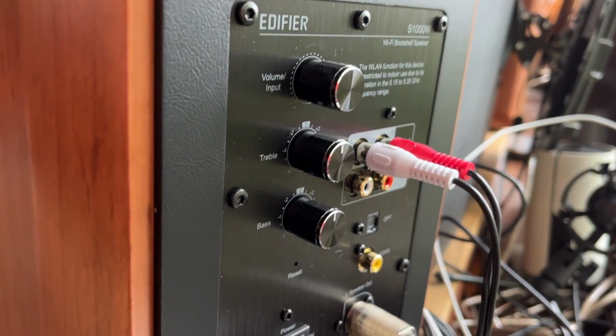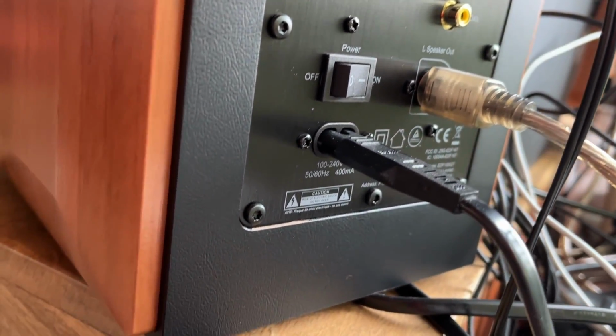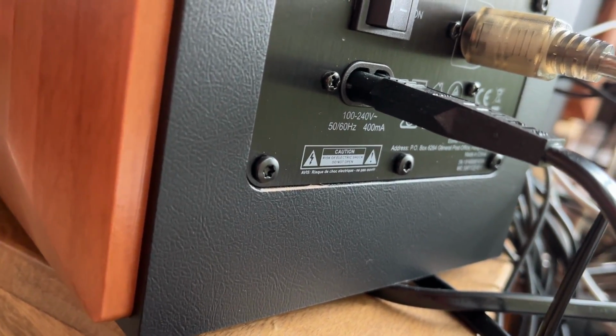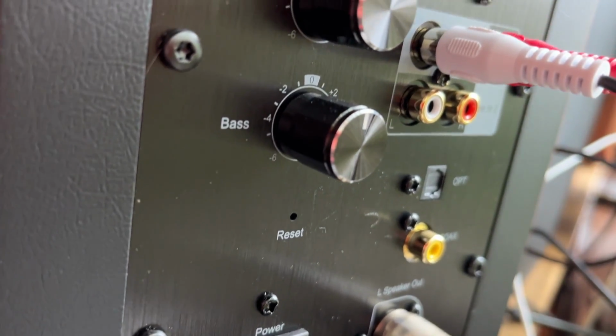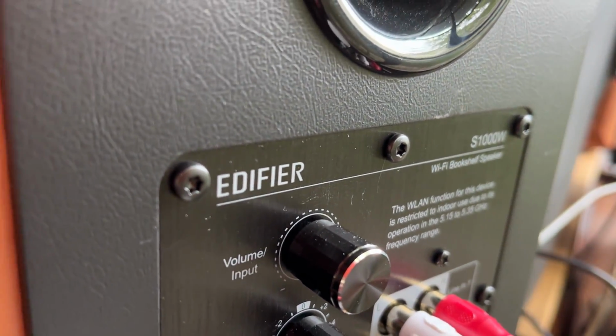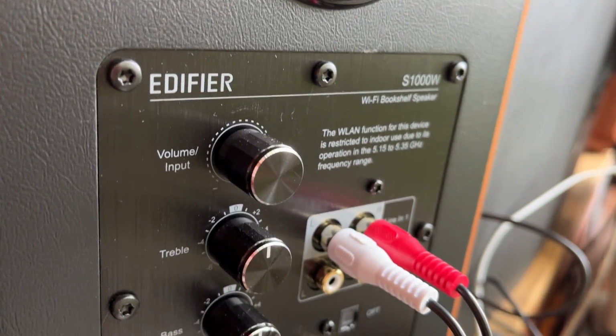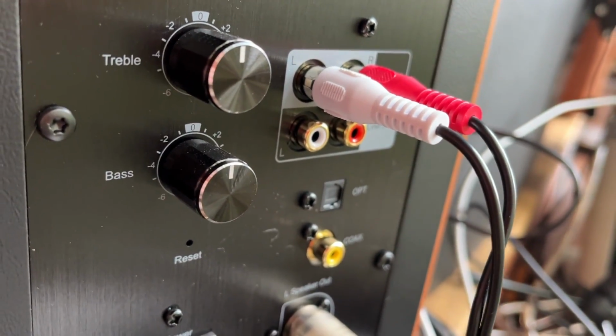The S1000Ws are overall just a phenomenal choice for picking up a nice higher end pair of speakers, but you're not paying $1,000 plus for these speakers. Because of course, the sky's the limit for these powered speakers. You can spend tons and tons of money on these things, but at the end of the day, do you really have to, to get good sound? Of course not, no. So honestly, guys, I recommend them.